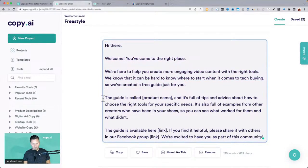full of tips and advice on how to choose the right tools for your needs. It's full of examples. Now, oftentimes when you see what the AI writes, people use that to enhance their offer. So, what if instead of just a list, what if you also had a list full of examples? Now, this is where the creativity of the AI can help you sell a lot more stuff because it can help you actually come up with ideas for your product, how to improve it, how to better engage with your audience.